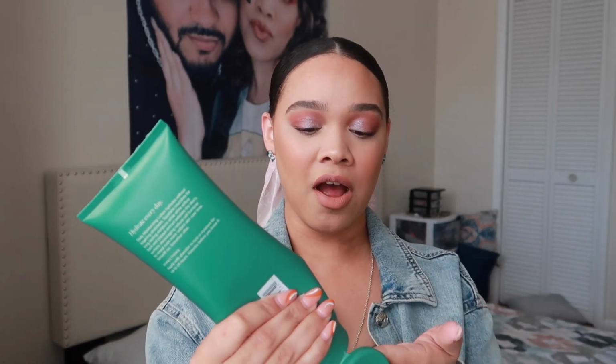I love using it on my hands, because my hands are very, very dry. Even if it's summer, or fall, winter, they are always very dry. Same for my feet. I love using this body lotion everywhere. Of course, I haven't put it on my face, because I do use other stuff for my face. But yeah, I do recommend this. This is a 10 out of 10. You guys need it. Go get it.